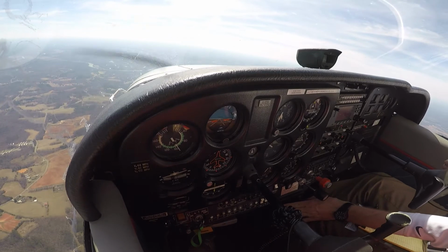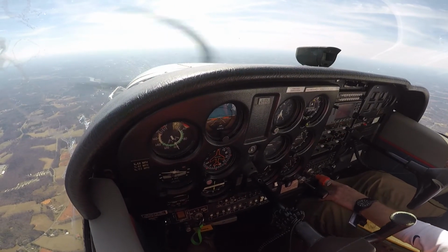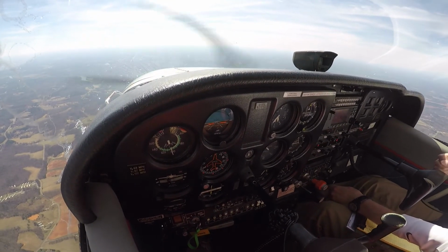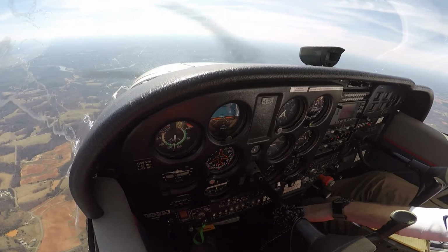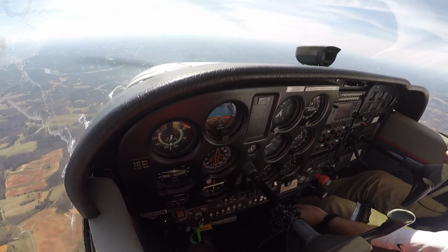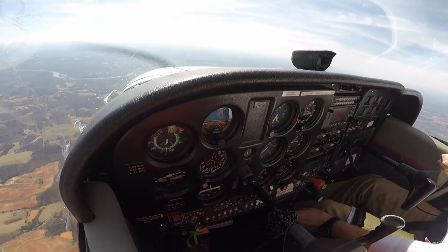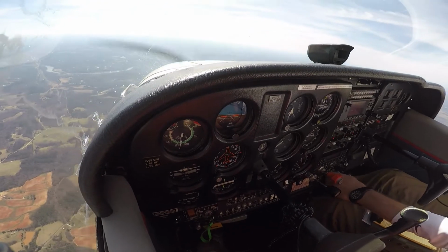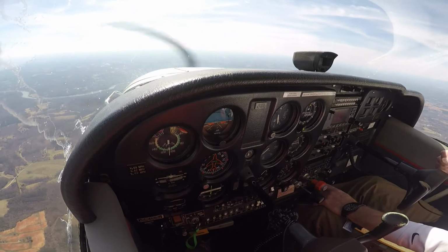Not really sure. Alright, see this button? It says alternate static air. You just pull it out. Oh. And that closes off the vent out there, right? It vents the system inside the airplane. So it's like a secondary static port. Right. It's a backup. So let's look at a few things when we go to the alternate static port.